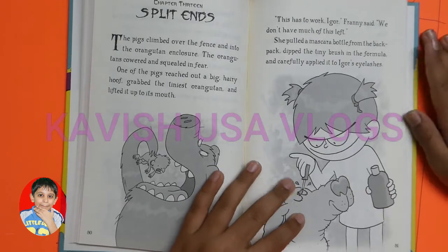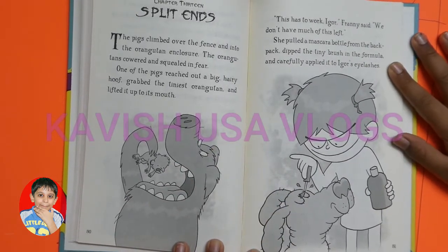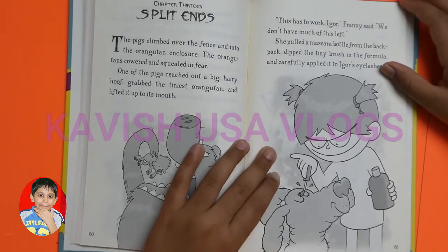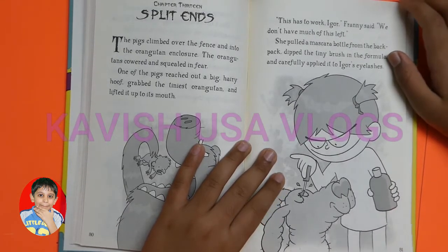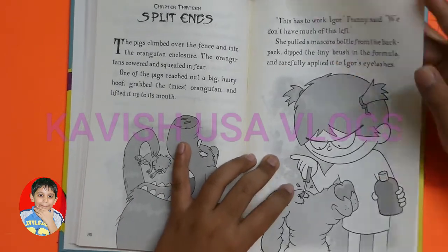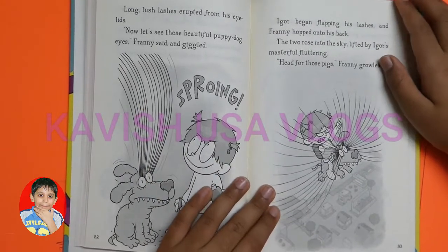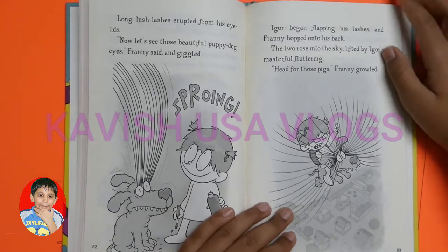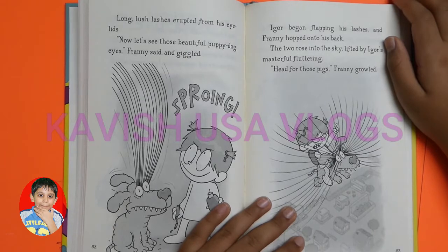"This has to work, Igor," Franny said. "We don't have much time. We don't have much of this left." She pulled a mascara bottle out of the backpack, dipped a tiny brush in the formula, and carefully applied it to Igor's eyelashes. Long lashes erupted from his eyelids.